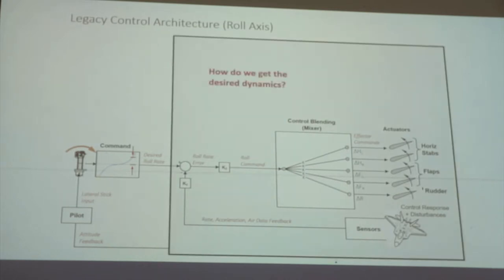Okay, how do we get desired dynamics? Well, first of all, I've got to explain what dynamics are. Basically, dynamics is just a way of saying, how does the airplane respond? So if the maximum roll command is, say, 200 degrees per second, the airplane's ability to roll 200 degrees per second is not dynamics, it's performance. Dynamics is really, what does the roll rate look like? What is the shape of the roll rate as it's going from 0 to 200? And we have a pretty good answer for that.